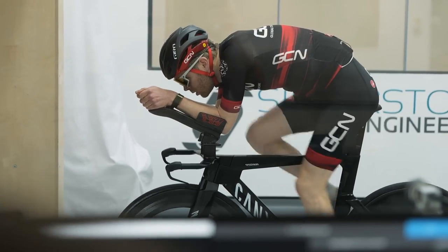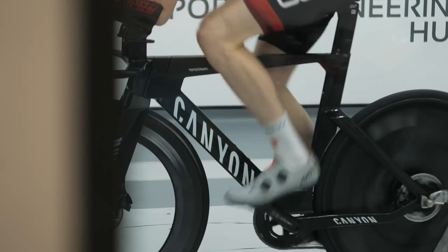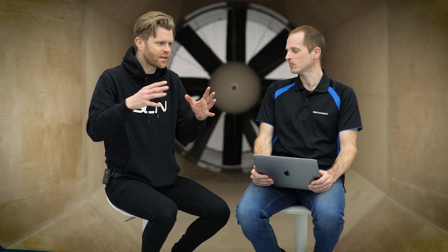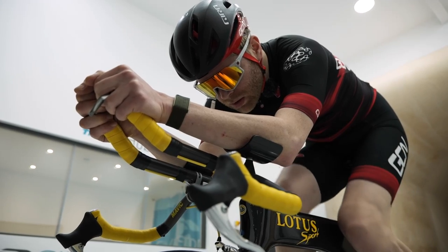Something that fascinates me is the Canyon is UCI legal, right? Even by the UCI rules, which changed last year. But the Lotus isn't. But if you took modern engineering and the knowledge that we've gained in the last 25 years, and the modern construction techniques and modern materials, how would you make the Lotus faster? Could you make it a lot faster than the Canyon, you reckon?